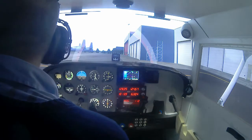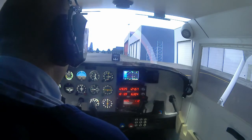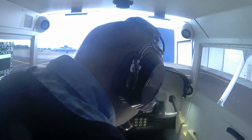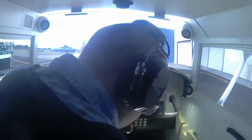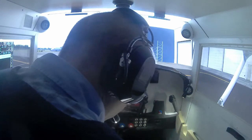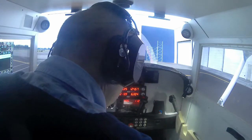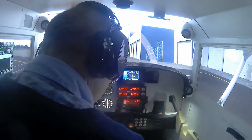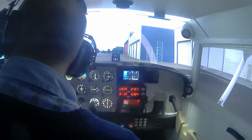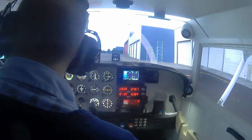I have to set the right frequency, and the Dutch control is 128.35, so we already are on 128.35. So if everything is right, we should be able to contact the tower. I don't have the push button of the PTT button installed on my yoke, so I'll have to do it with the keyboard. It's right next to me. Let's try. I'm going to ask contact ground.